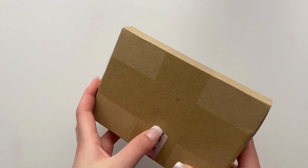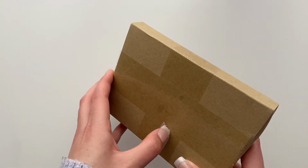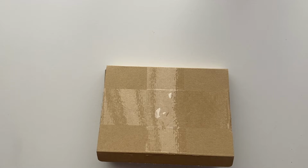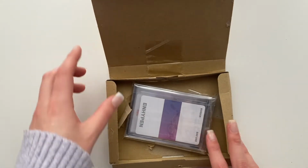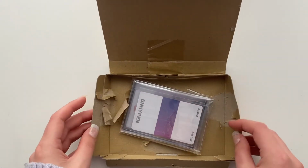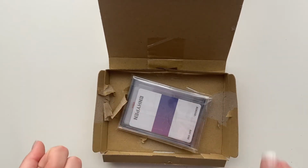Okay, so first let me take off the washi tape. I just put it there myself because it kept opening. Okay, let's open this up. Yes, I'm so sorry for the inside of the box. It's mostly Enhypen's photo cards. Well, not mostly, literally all of them are Enhypen photo cards.